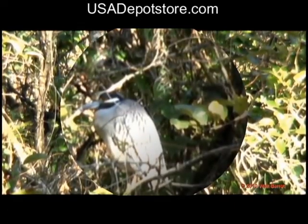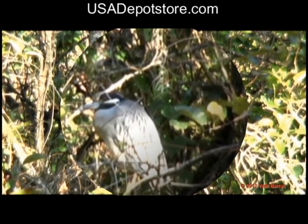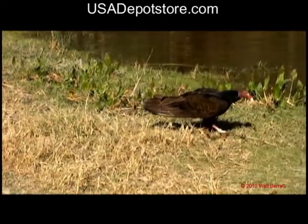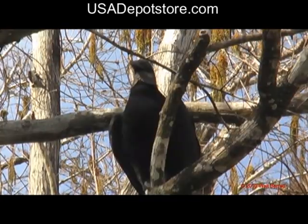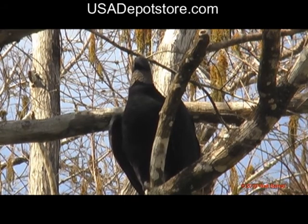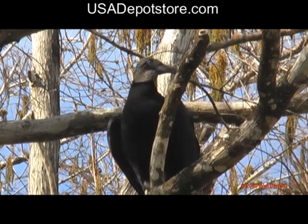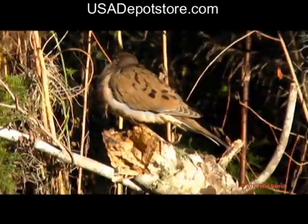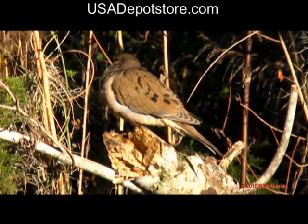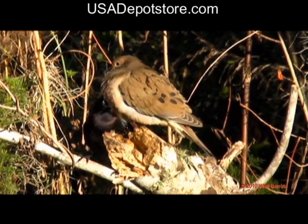This is a black-crowned night heron. And this is a turkey buzzard. This is an American black vulture. And here we have a dove. And a grackle. I found them in the underbrush.